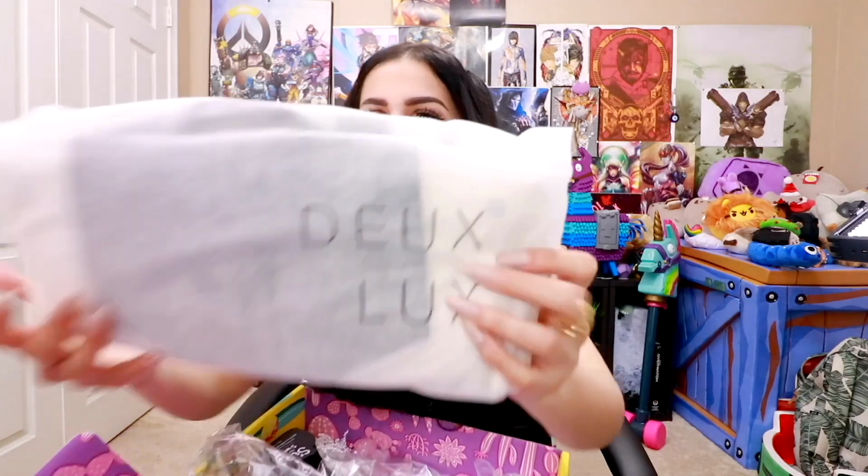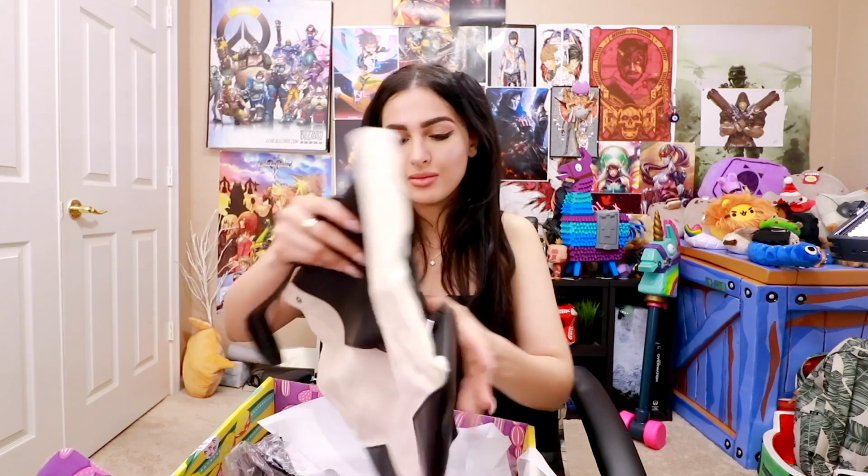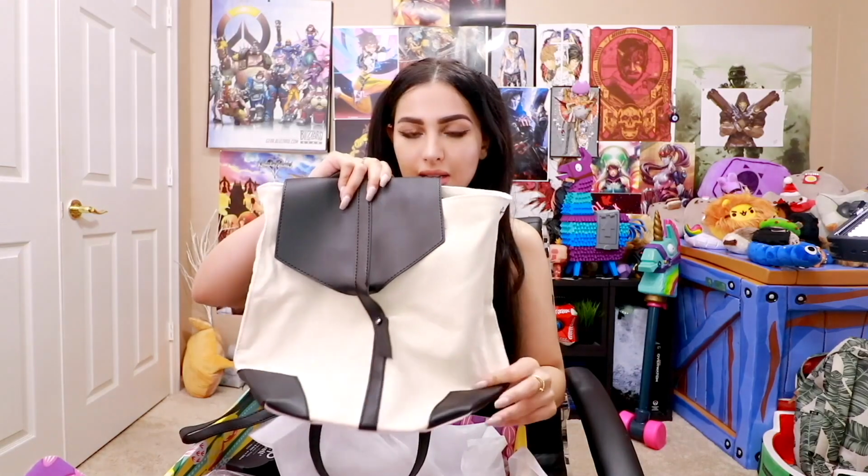Oh, is this the last thing? I don't know what this is. I looked at the magazine, so I have an idea of what this could be. I think it's the backpack. So it is by Duxlux. I'm saying it wrong. It's like Deluxe. Oh, it's a backpack and it's a mini. Oh, I like this. Is it a backpack? Yes, it is a backpack. Here it is. It's foldable.